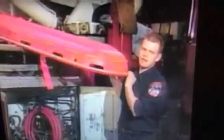Take a look. Hi, this part of the fire truck has a number of tools that saves a lot of lives. Up here we have what looks like a sled, but it's really called a Stokes. It looks like a sled, but we might use this, actually, if you're hurt in a fire, to bring you out of a building. That's only in a very rare case.